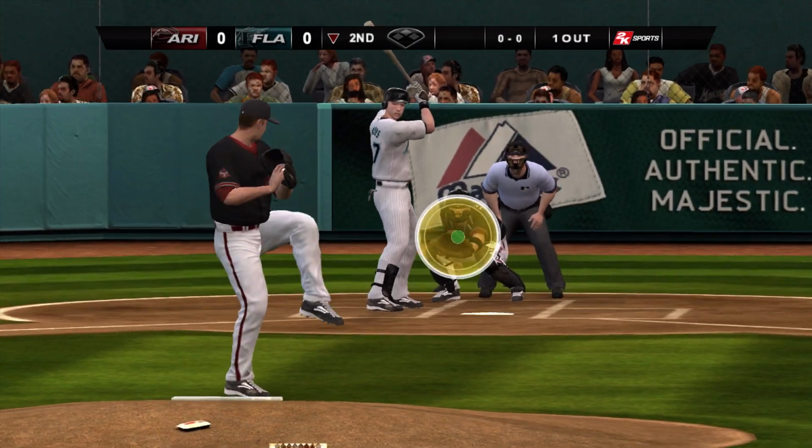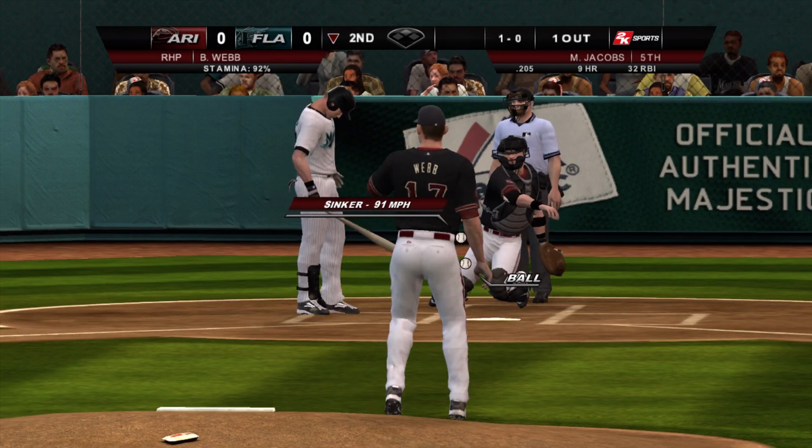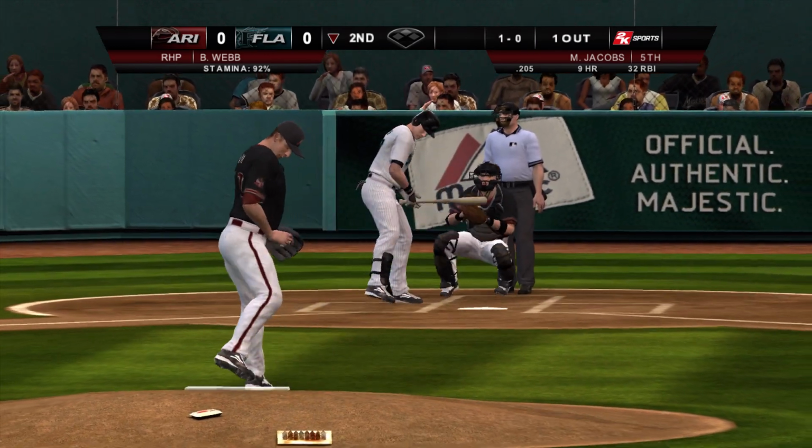Brandon Webb with the first pitch. Sinker just misses. Ball 1. Well, that's where you want to throw the sinker. Even if you miss, you want to keep it down.